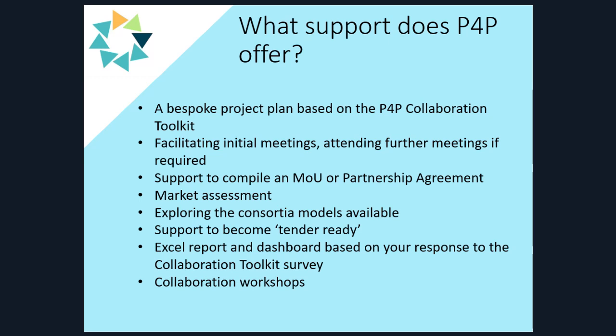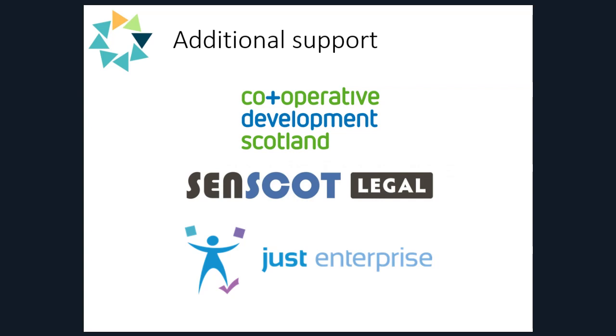An Excel report and dashboard based on your response to the P4P Collaboration Toolkit online questionnaire, as well as workshops on collaboration. Additional support includes Cooperative Development Scotland, part of Scottish Enterprise. CDS support includes exploring the options for forming a consortium, structuring the consortium, and developing members' participation. CDS will cover the costs of setting up the new legal body, usually a company limited by guarantee.